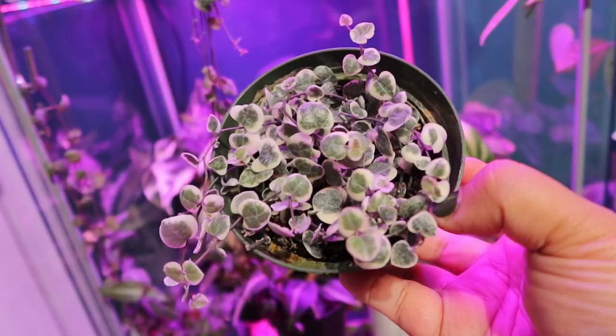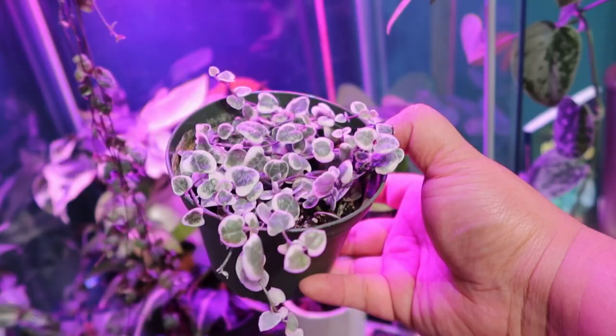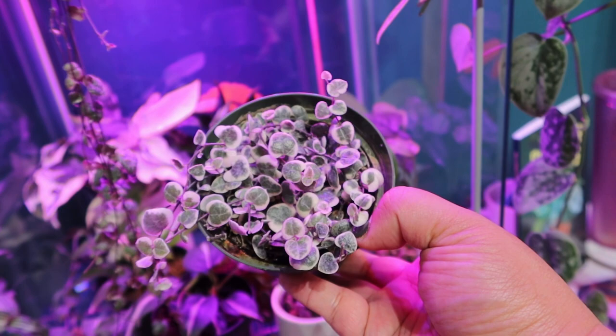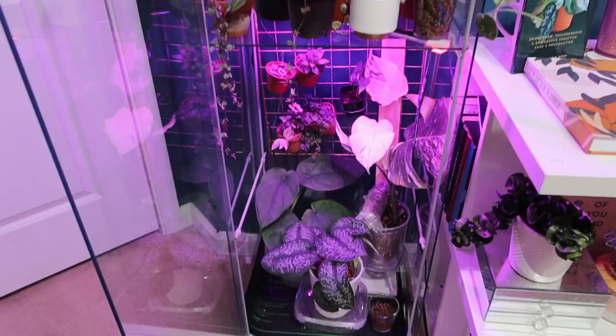Yeah, so this is my variegated string of hearts, and I love that this one actually held this variegation. It's a slower grower than the regular Ceropegia string of hearts, but I like it this way. And especially when you have this many plants, when plants are slow growers, I don't mind it anymore. And yeah, that is my IKEA greenhouse cabinet.